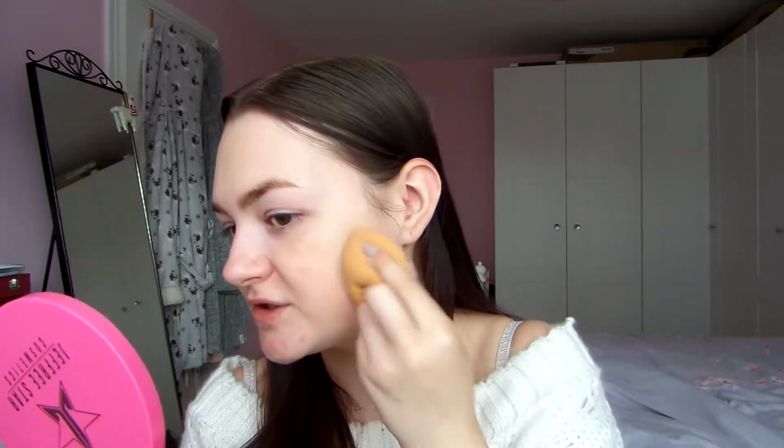I like the smell of Rimmel foundations as well. Why did I do this with a sponge? I was gonna do it with a brush. I was like, why is it looking so sheer? Don't mind me, I'm just being a bit of a fail. It's early, well, I say it's early, it's like 10 o'clock. Like half 10, I'd say.